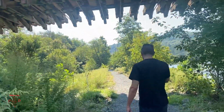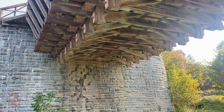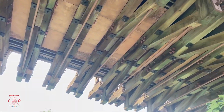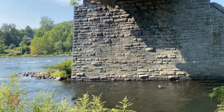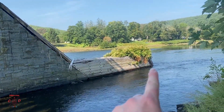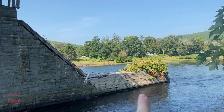I know, it's the pigeons. You can see all the trusses here. And right here, those would be icebreakers. They said that the ice could get up to like 6 feet thick. So these would help break up the ice.